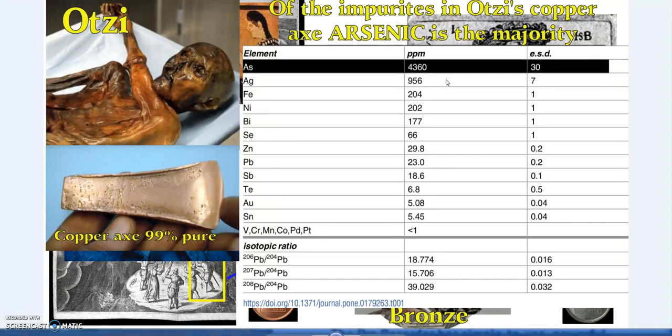If you add arsenic to copper, it makes arsenical copper, which is much stronger than just standard pure copper. At least 30%. We're looking at or around 30% harder. So it's apples and oranges almost in a way.